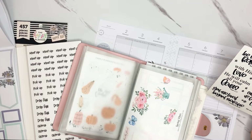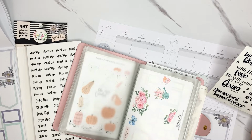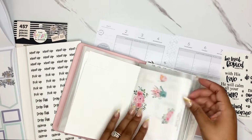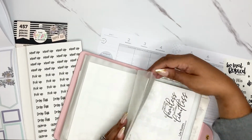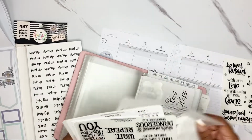He will do everything in love. Nothing can separate us from his love. You're a love beyond measure. I love that sheet. Let me see what else I have. Y'all know I got more stuff. These are all kind of a mess.